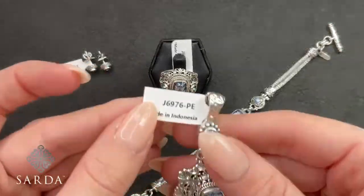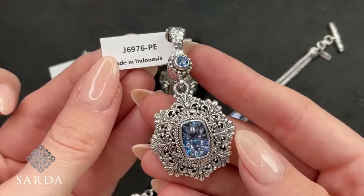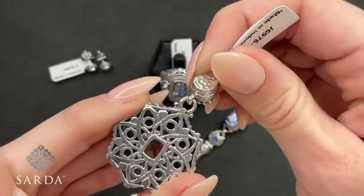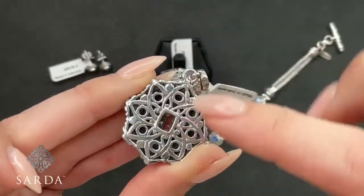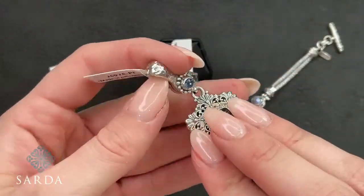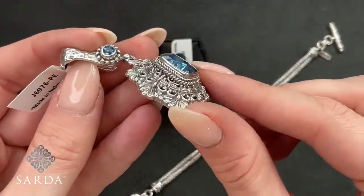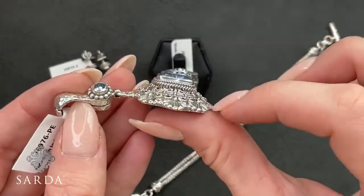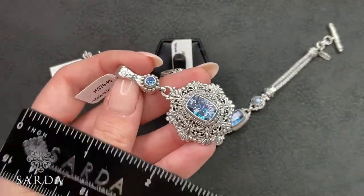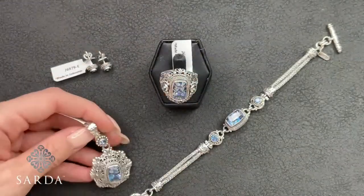And then we have the pendant, which is J6976 for $119.99. Hammered magnetic veil. Oh, look at the back. Yeah, that back pattern is so fun. Different, right? A little bit different than what we've seen. And then look at all of this filigree work. And then it builds up. It is a little bit three-dimensional. Same beautiful cut there, giving you lots of different colors, about 2 inches.